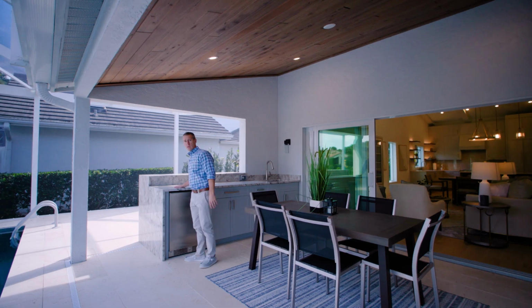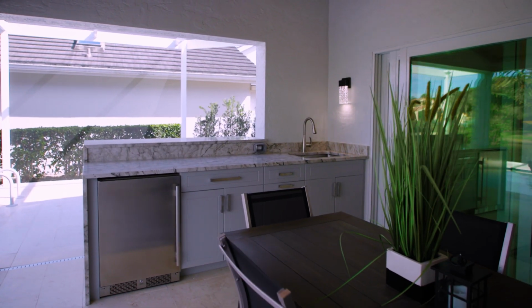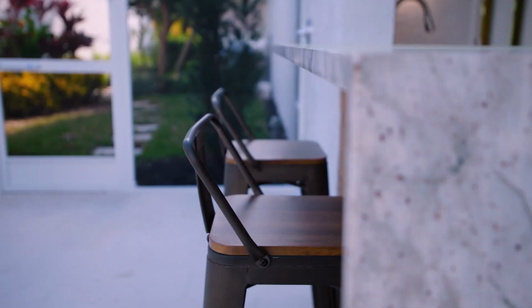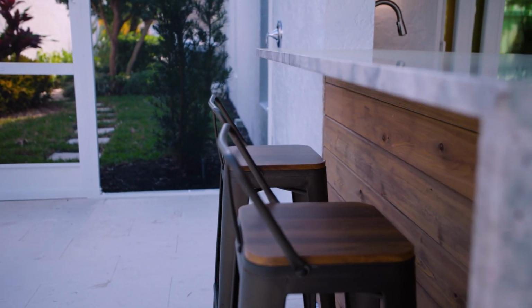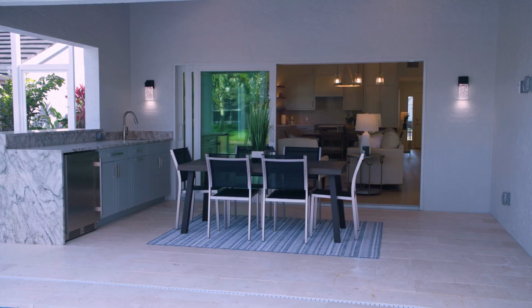So this is a quartz countertop, and you can see it's a book match finish. The cabinetry is king starboard. That's typically used on yachts. It's virtually indestructible. If you go to the other side of the bar, you'll see the cypress over there. Again, another example of all the detail. And then on our right, we have the outdoor shower.